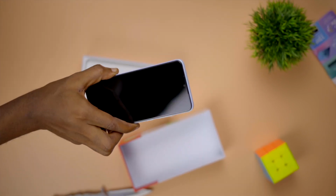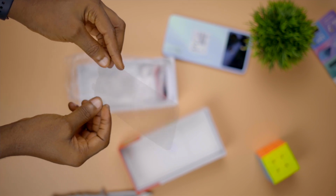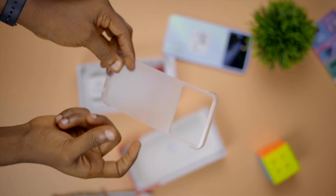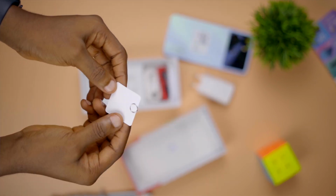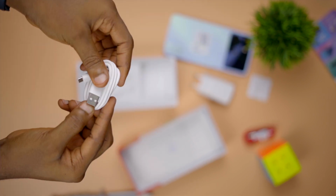The first thing in the box is the phone itself. Then we have a soft protective cover for the screen, which I wish was pre-installed. Next is a hard plastic case for the rest of the body. Next is the 18 watts charger brick, a SIM ejection tool, a red pair of earphones, and finally a micro USB cable. It is nice to see that the phone came with all the expected accessories.